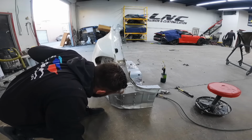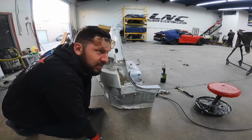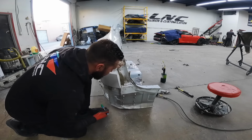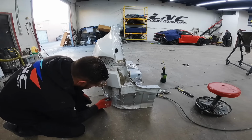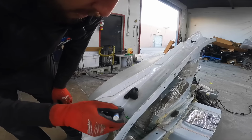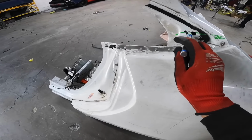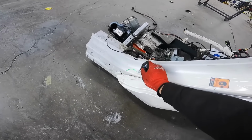Okay, so let the fun begin. And if you guys remember when I did the Tesla Plaid, how difficult this is and how much glue they put. So what we're gonna do, I'm gonna mark everything. And same thing, I'm gonna go with the chisel gun, cut this out, because we're not gonna need this. I don't need any of this. Then I don't need any of this. And this is all gonna be garbage.